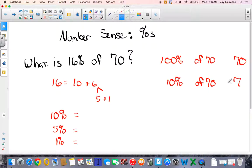So I've got 10% of 70. Well, what's 5% of 70? Well, notice I'm not even considering the 70. I know that 10% is 7. 5 is half of 10. The answer here must be half of 7, 3.5. Okay? Now you're saying, Mr. Lawrence, I'd already be done with this problem. Yeah, but only because I'm explaining what's going on. See, I can do this stuff all the time because I practice it. So can you, as intelligent as you people are.